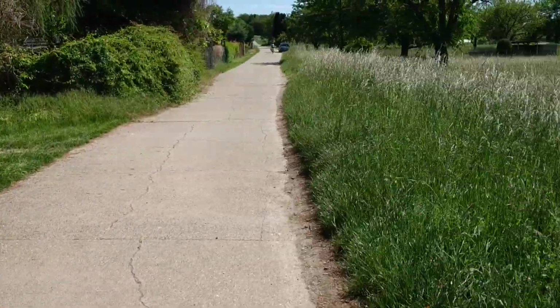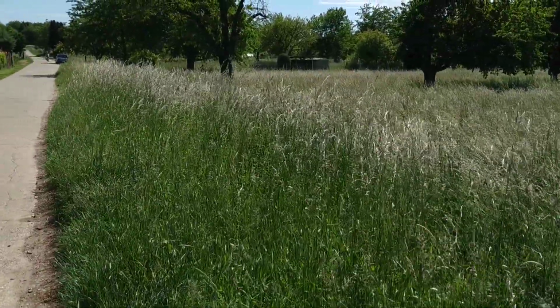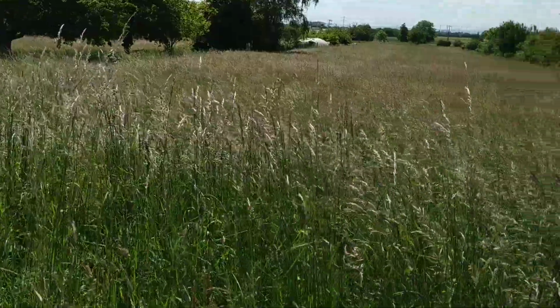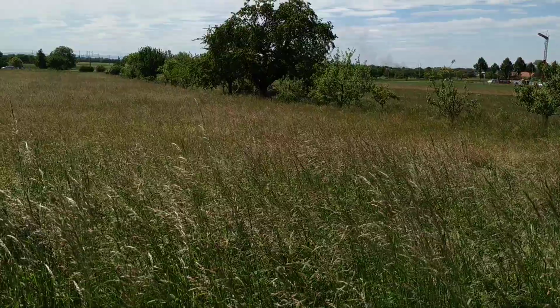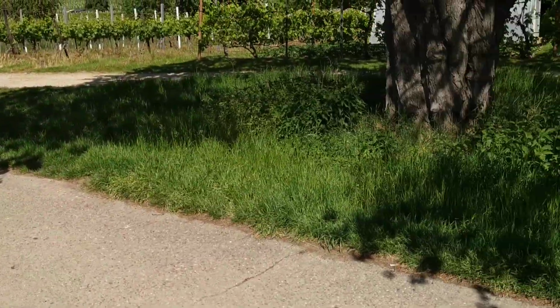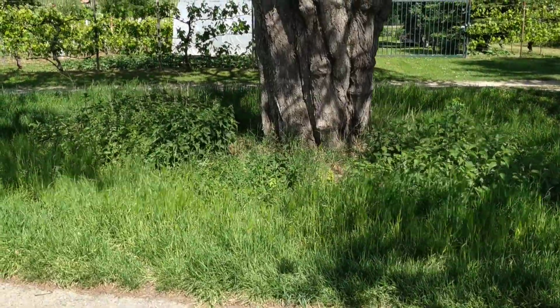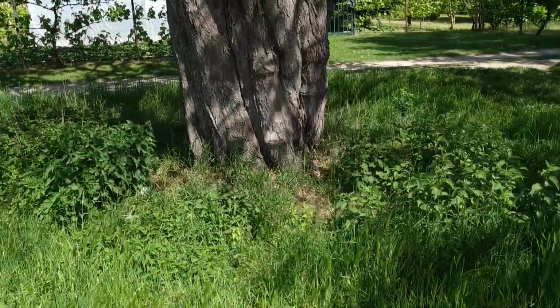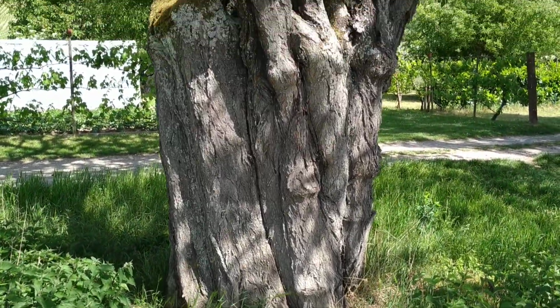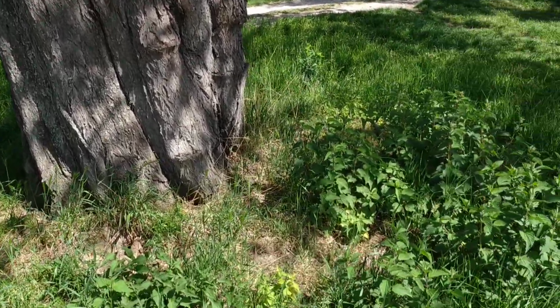In this area there are a couple of other old trees. Here you can see a garden with trees which are 30 to 50 centimeters thick. Here is another one which might be 50 to 60 centimeters thick, but none compares to this one. Look at this giant stem. It's almost as wide as it is tall.